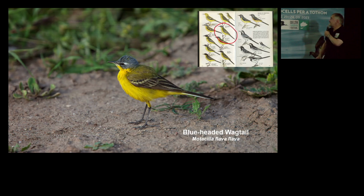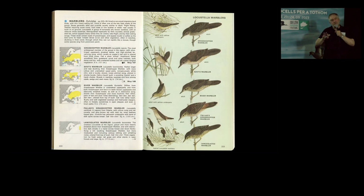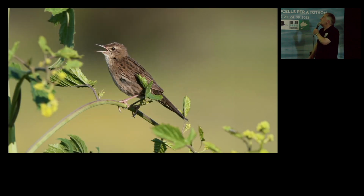But the other things in this book that slightly worried me were the ones that looked very similar. So there was this plate of Locustella warblers. They all, to me, on the face of it, from this plate, looked pretty similar. So I spent a bit of time trying to work out how you would separate the species. And the text in this book was very, very good. It actually pointed out the details that you needed to look for to be able to identify it.